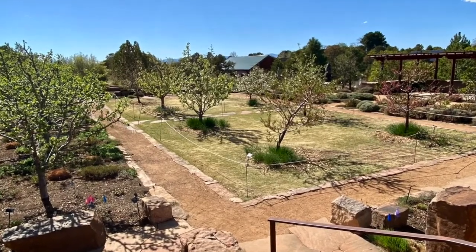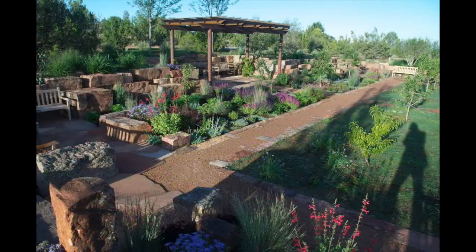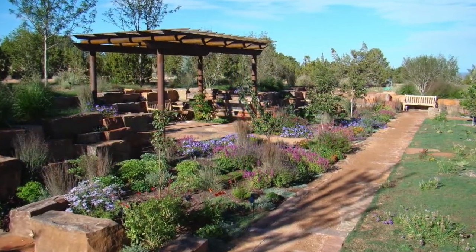You know, one of my favorite places in the garden is the Godey Orchard Garden. And I loved working with Barb on this project. Barb was an orchardist in Illinois a number of years ago and then moved to Santa Fe and became a great supporter of the garden.